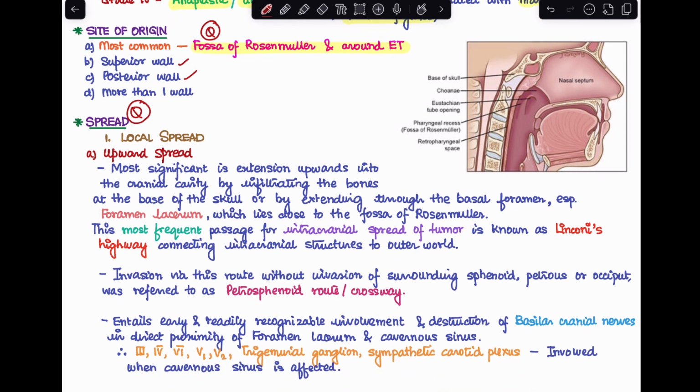Coming to spread. If we look at this image over here, this is the lateral wall of the nasopharynx. We have the choana over here. This is the eustachian tube opening, and right behind that, posterior superior to the eustachian tube opening, is the fossa of Rosenmuller. So this is our fossa of Rosenmuller. That is the most common site of origin for nasopharyngeal carcinoma.